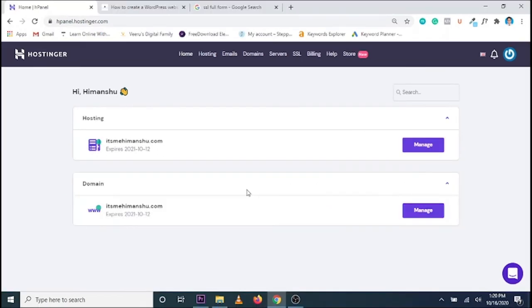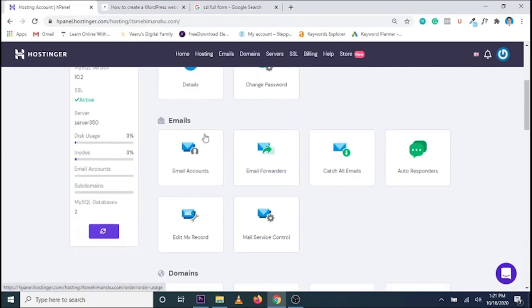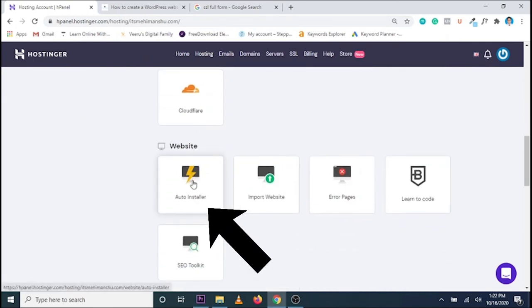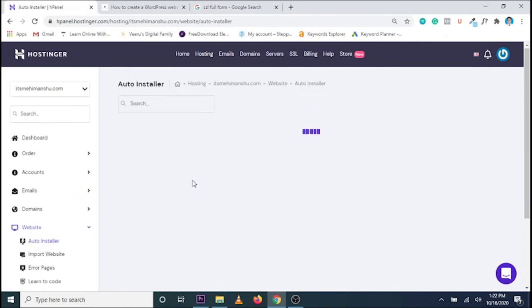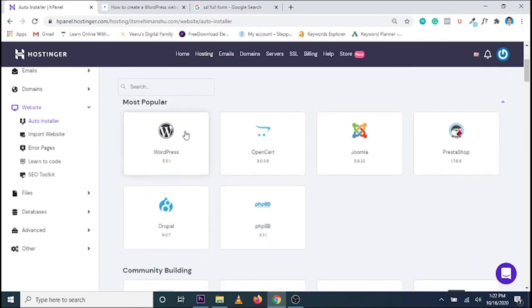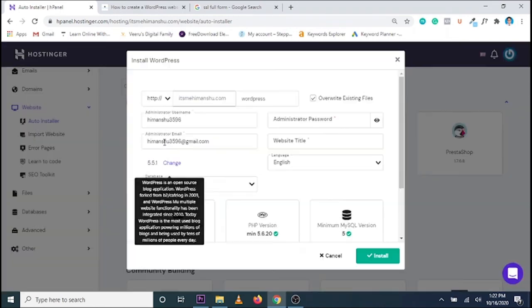Alright, so finally we have set up our premium web hosting, our domain and our SSL. Now let's come to the last part of the video, which is setting up WordPress on our hosting. For that, click on the manage button on the hosting box. It will take you to the Hostinger hPanel. Now just scroll down and click on the auto installer. Alright, now you can see this WordPress button, right? Just click on this WordPress option.